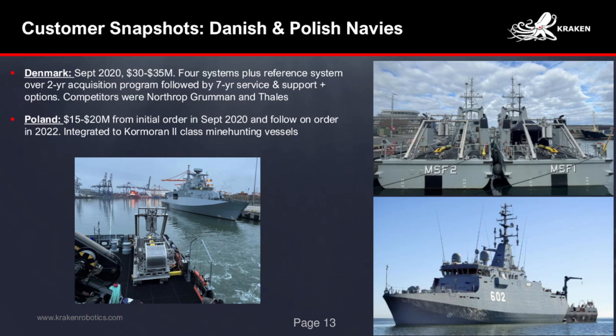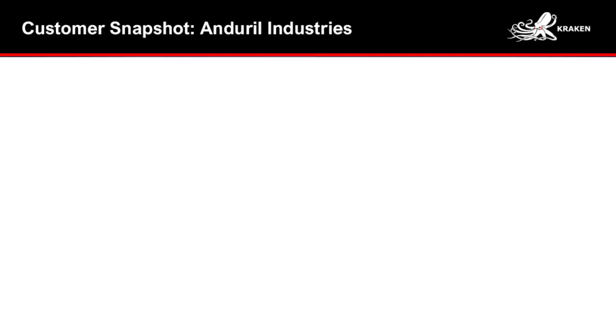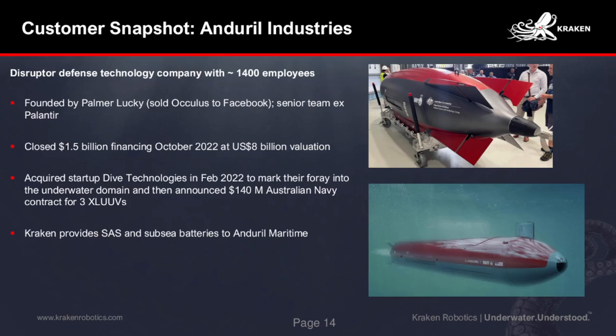Anduril, I mentioned it previously. If you haven't heard of them, just Google them. Very interesting. Palmer Luckey founded Oculus, sold his VR company to Facebook, and then in 2018 started Anduril, 1,500 employees today. In a horrible tech market last year, the private company raised $1.5 billion, landed some major contracts in the underwater space, and their foray into the underwater space was with our customer, who they bought about a year ago. So we expect a lot of opportunity coming out of their efforts in the underwater space.